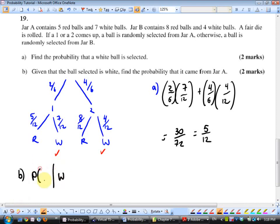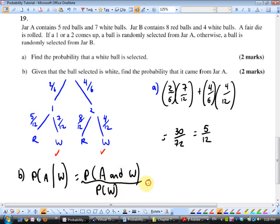Find the probability that it came from jar A. What I've told you is that's going to be both, A and W, just like the restaurant, all divided by the given one, W. Now, the given one, W, we've already done right here, because didn't we figure out the probability that it's white?